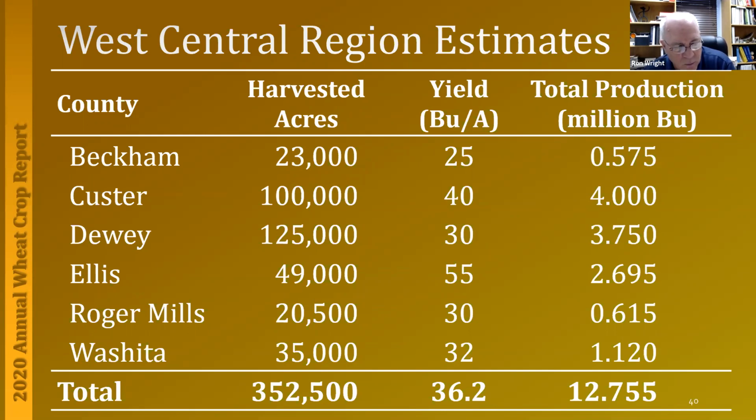Now, I might point out Roger Mills County and Washita County, their harvested acres probably look different than what you would normally expect them to look like. They've had some significant freeze damage in those two counties, but their biggest issue was here in the last week, 10 days, they had a major hailstorm roll across those two counties and has just, for the most part, wiped quite a bit of that crop out in that area. We're talking baseball size hail.